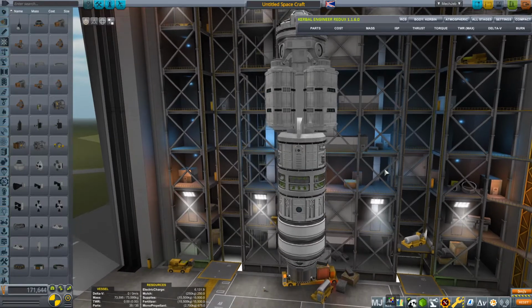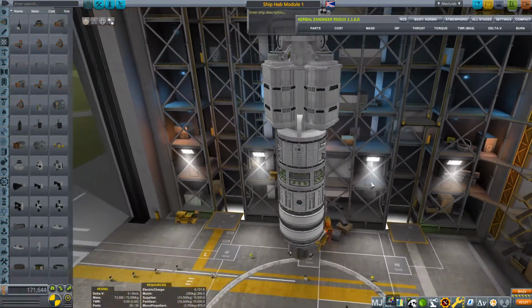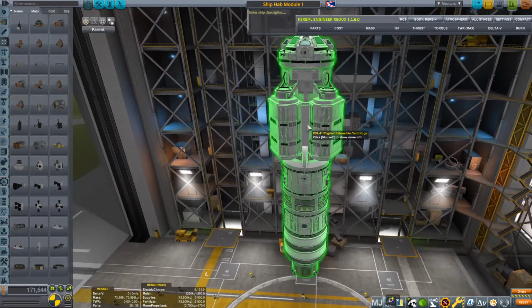Okay, I think... ship hab module. Save. Okay, so it's 73.5 tons, which actually isn't the heaviest thing we've lifted. So, lifting this beast should be fairly straightforward. Should be.